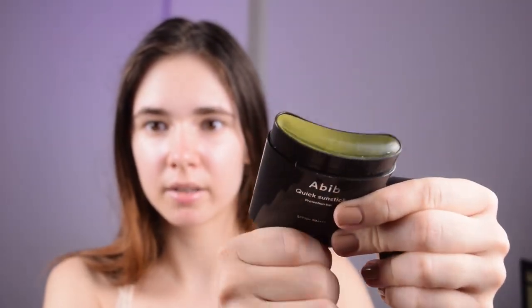Two of the Abib quick sun stick. The first was gifted to me by YesStyle and the second I bought with my own money because I loved it so much. It's like a jelly. Very easy to use. You just open it and do like this, and you can use it on the go. Now that we have to wear masks, when I pull off my mask I have these lines, and I just reapply it and I don't have to wash my hands.